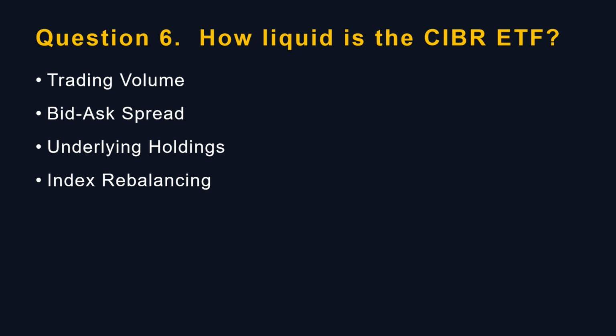Question 6. How liquid is the CIBR ETF? The liquidity of the CIBR ETF can be assessed through several factors. Trading volume: check the average daily trading volume, ADTV, of CIBR. A higher ADTV indicates a more liquid ETF, where buying and selling can be done efficiently with minimal impact on price. You can find this information on financial websites or ETF provider databases.